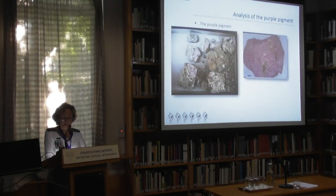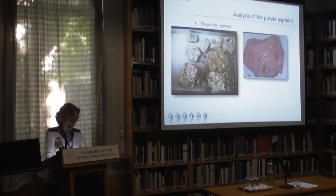The pigment has the appearance of a cohesive dry mass, most probably once kept in a container of perishable material. Selecting bits of purple color from the mass of the find under the microscope, the pigment presents a vivid cold purple color and a relatively homogeneous fine texture.